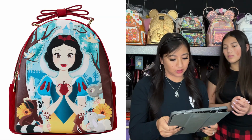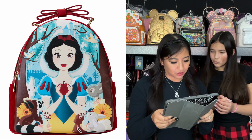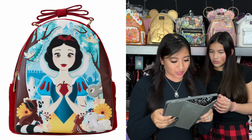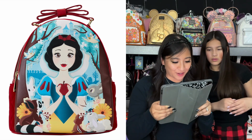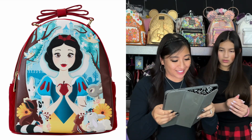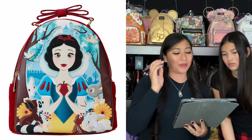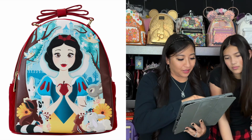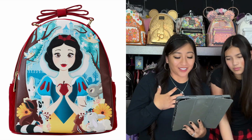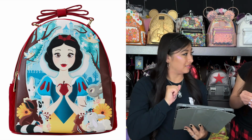Alright, up next we have Snow White. God, what is that on top? It doesn't open, does it? Okay, it's just the handle. Alright, I saw the little bow thing at the top and I was like, is it wrapped up or is that just the style? No, okay. That's kind of cute. I like the idea of them making the top handle look like the bow on her head. Again, we're not huge Snow White fans, but I can appreciate that this artwork is very cute. Her face is cute.